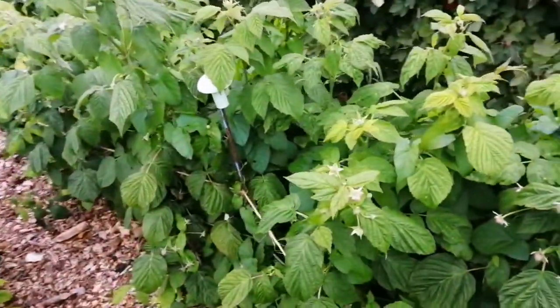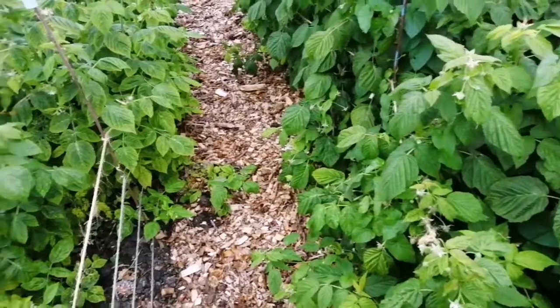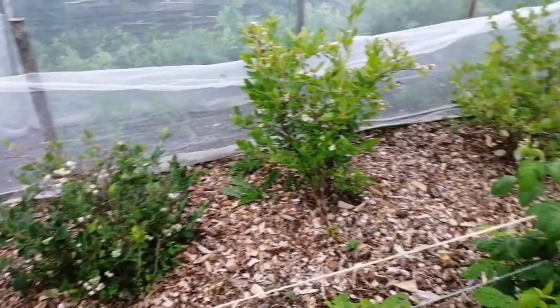So I'm going to invest in some woven weed fabric next year. I'm going to dig over, take these raspberries out, get some new canes, dig over all this, get as much bindweed as I can, and put the woven fabric down from the blueberries over here all the way back to the blackberries.